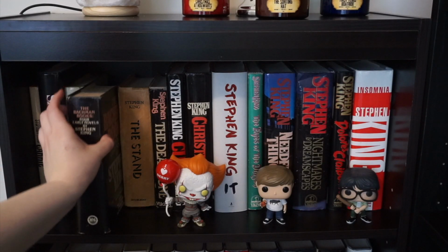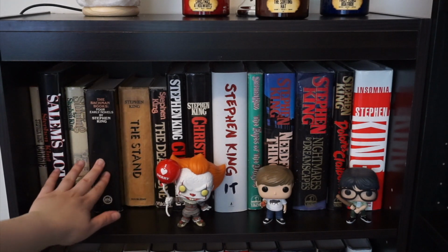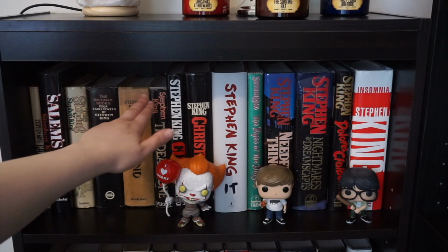We've also got like the Bachman books. I've noticed a lot of times it is easier to get the older Stephen King books in the book club size.